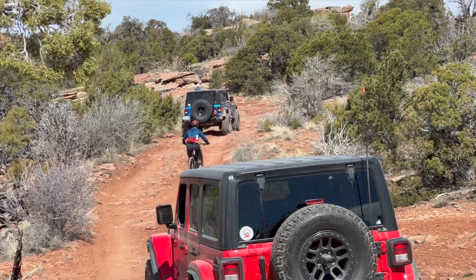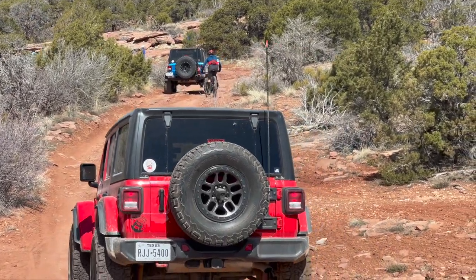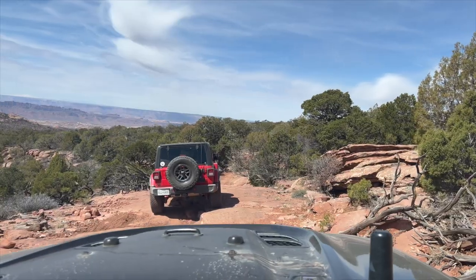Porcupine Rim is a popular mountain biking trail too, so expect to see a few mountain bikers riding around. If you see them, just pause, let them go by. They can usually move pretty quickly through these rocks and get on past you.